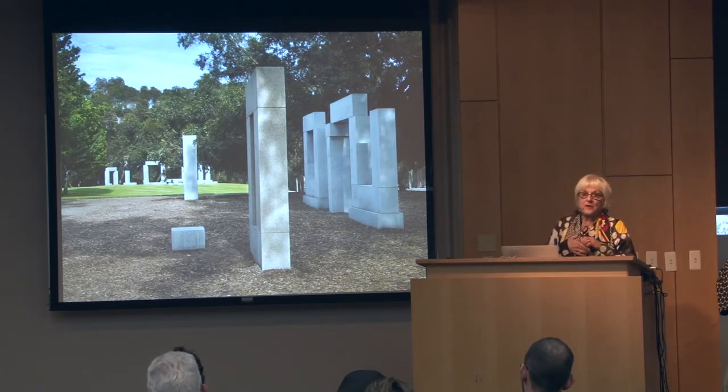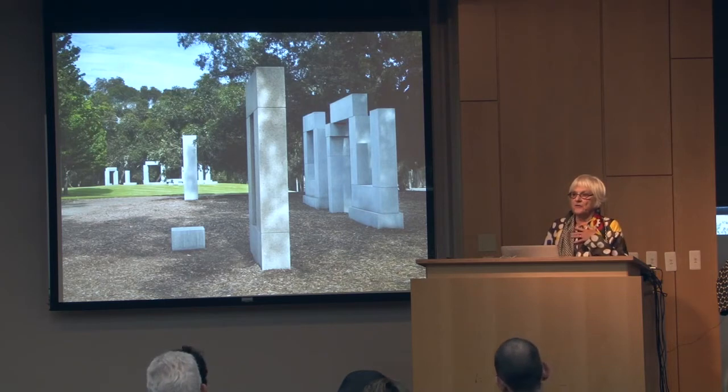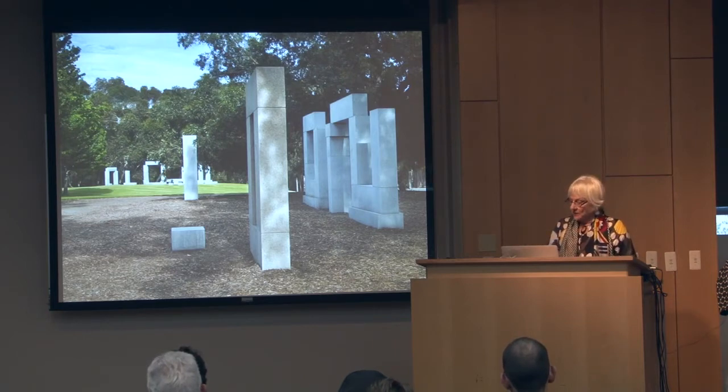People have chosen this place for all kinds of things, from weddings to memorials to festivals. So I think that shows that people do recognize that it's a special place. It's not just any open lawn, it's got something else going on.